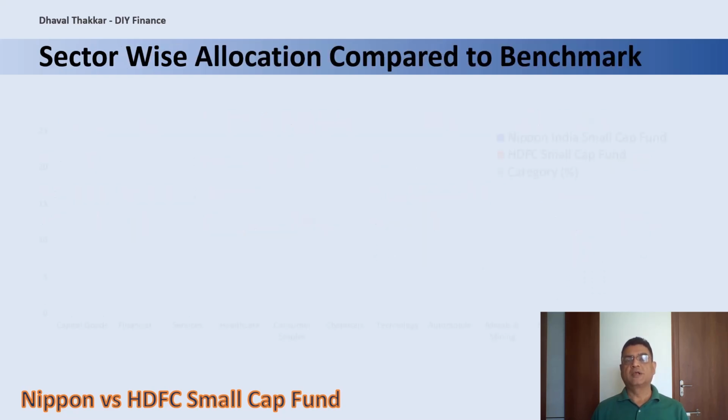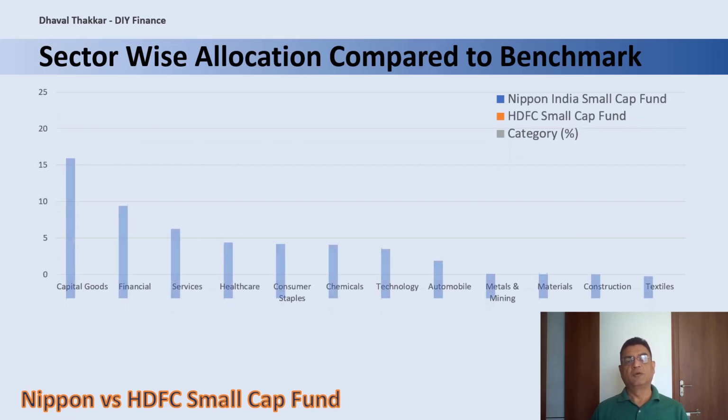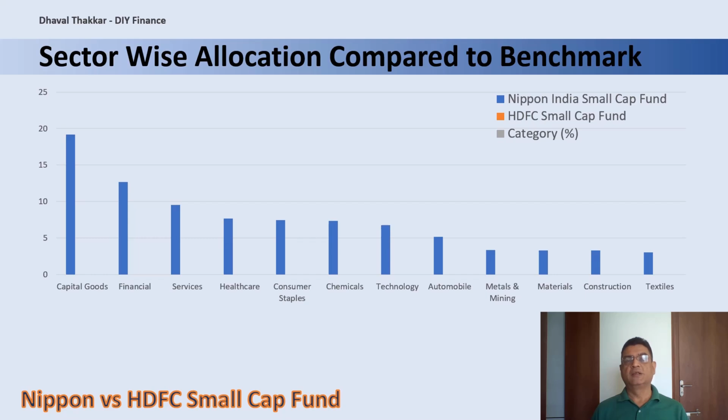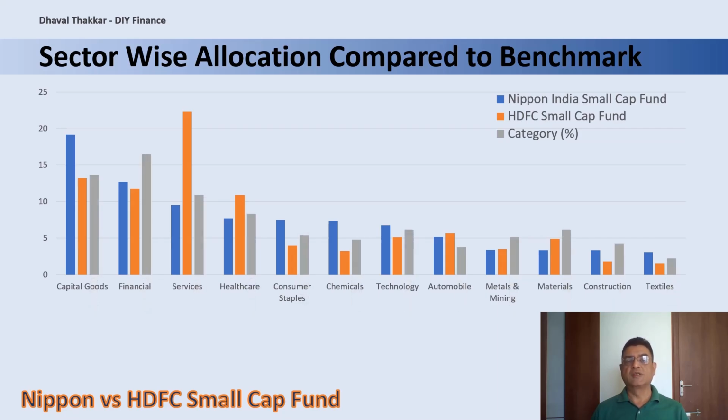Now let's look at the sector-wise allocation. Firstly, for Nippon India Small Cap Fund, from the table, it is very clear that the fund has highest allocation to capital goods sector, followed by finance, services, healthcare, and consumer staples. Now let's look at HDFC Small Cap Fund. Here, the highest allocation is to the capital goods sector, followed by financial, services, and healthcare sector. And when we compare this allocation to the category, it is quite different for both the funds.